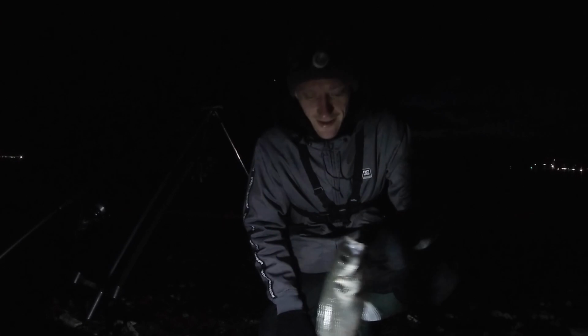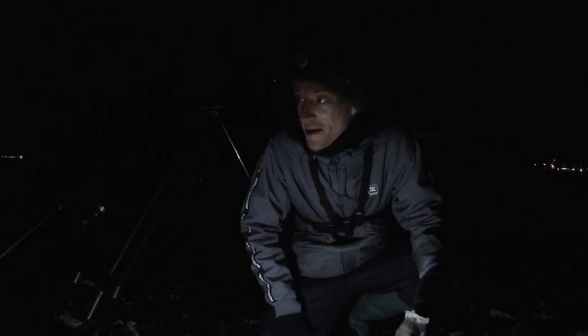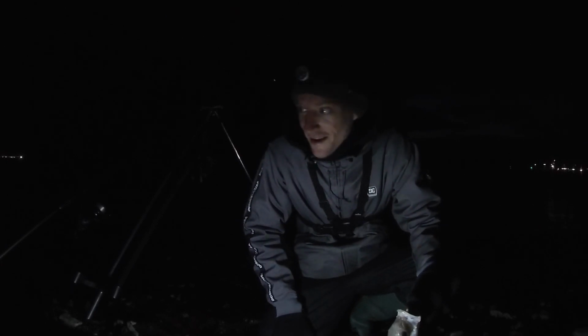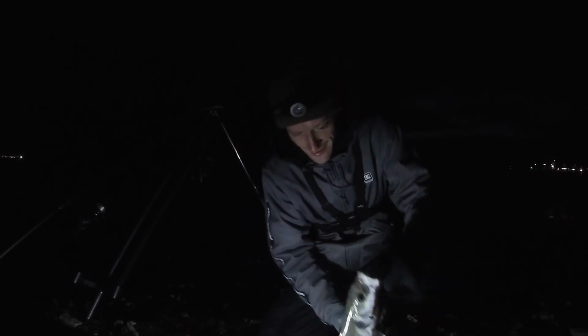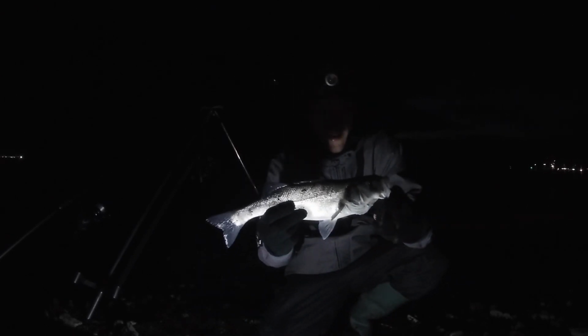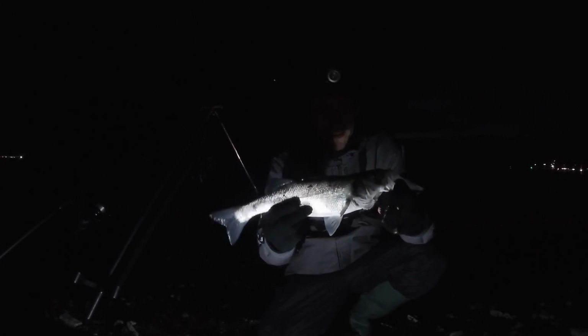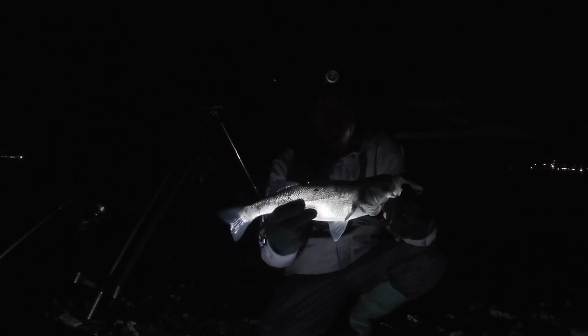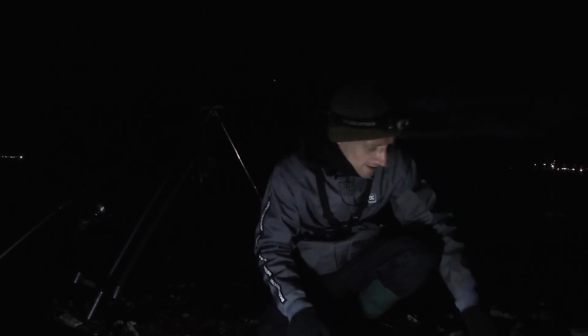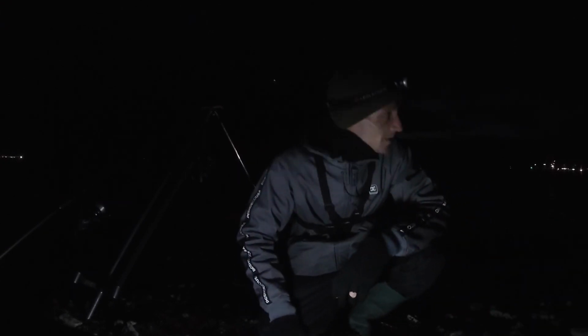Like I was saying earlier, I've caught plenty of bass in my time, but I've never had one on bait. I've tried a couple of times and never succeeded, but here we are. He's not a beast, but still, he's a bass. He's taken on ragworm. I'm absolutely over the moon about that. Just pop him down for a bit.